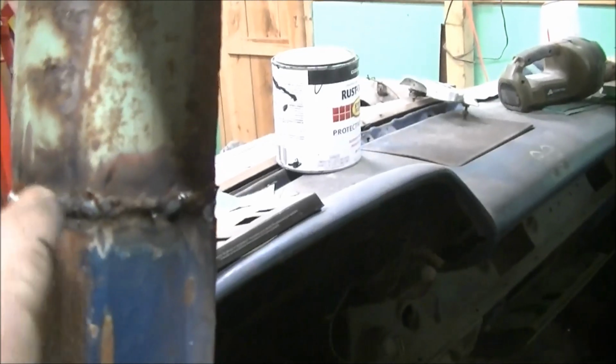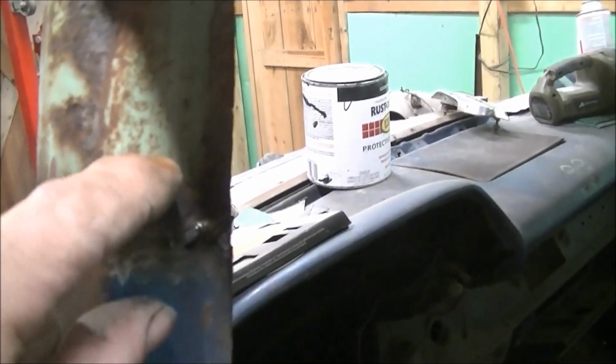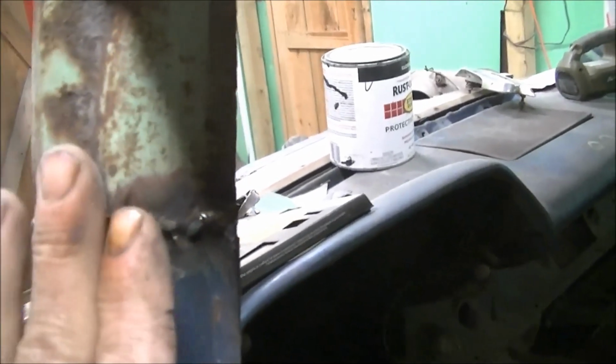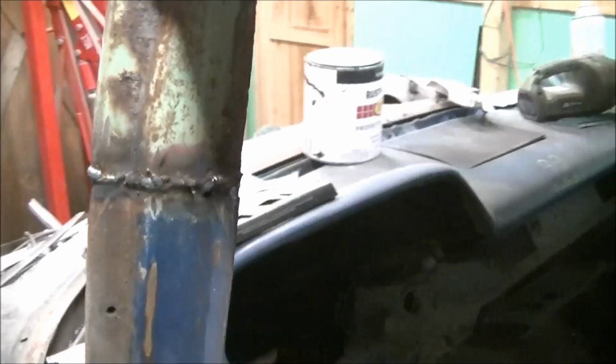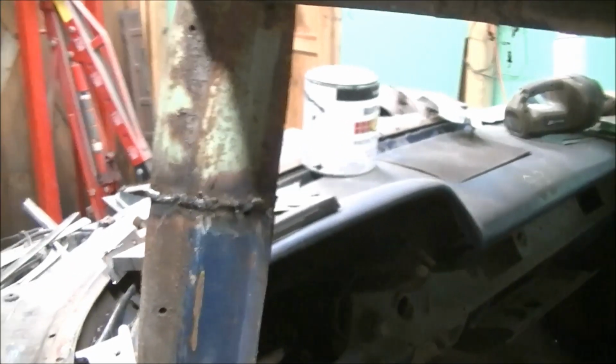But this way, since I piled weld into the seam to join the two halves, when I grind this down level, my two halves are still joined with plenty of weld. I'm not grinding all the strength off of it. But I'll grind it off and show you what it looks like. There, she's all ground off. Nice and level. All the way around.